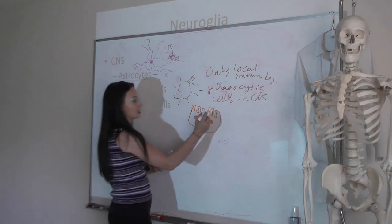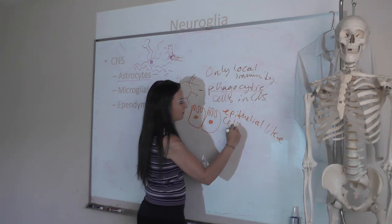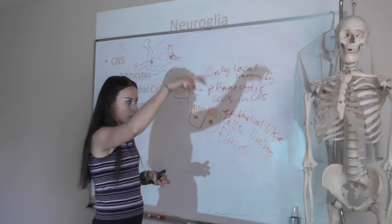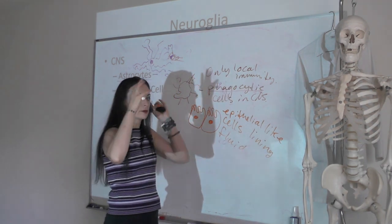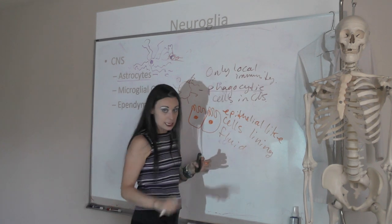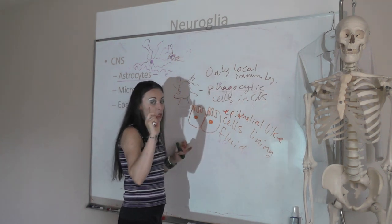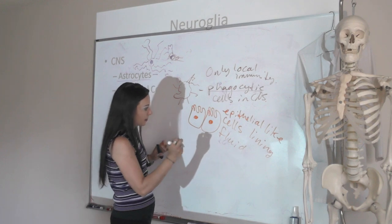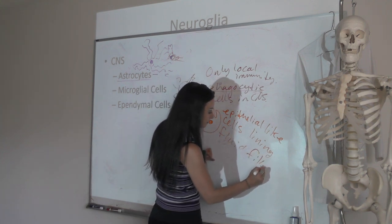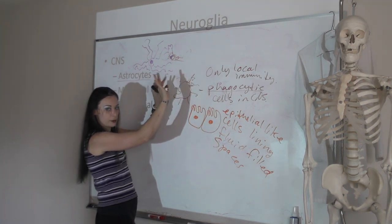So ependymal cells, these are epithelial-like cells lining the fluid-filled spaces. Your central canal in your spinal cord is full of the fluid. I mean, you've got cerebrospinal fluid circulating in and around your brain. So our ependymal cells are lining all the ventricles. You can look in your book and see the whole pathway of cerebrospinal circulation. The ependymal cells are found all throughout it. Only in one spot are they forming cerebrospinal fluid. So let's talk about that in just a minute. First we'll say they're the epithelial-like cells lining the fluid-filled spaces. They have cilia on top, and that cilia helps to beat the cerebrospinal fluid through there.